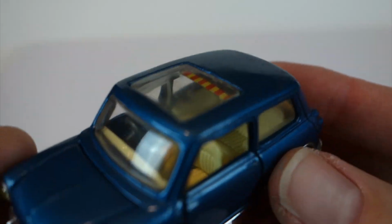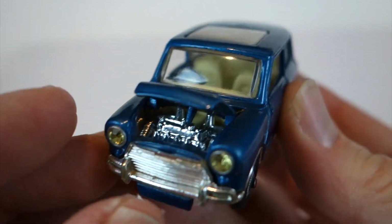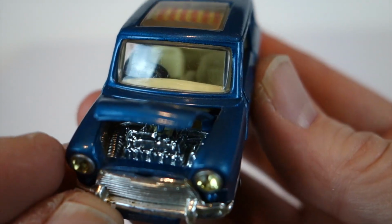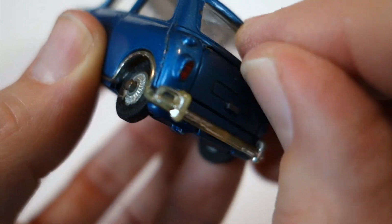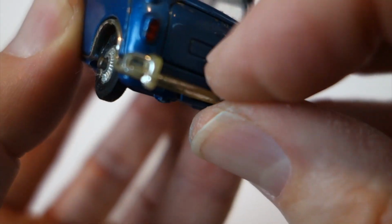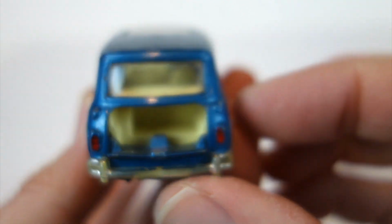It's got a really cool sunroof. If you move it back, it opens. Move it forward, it closes. The hood opens and closes, and then there's the boot that opens and closes. It's not quite as easy to open and close. There we go.